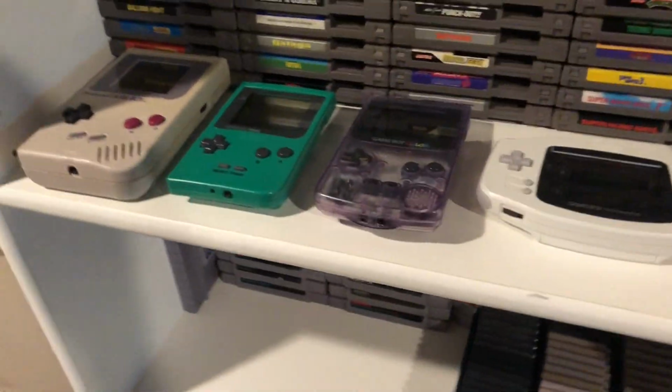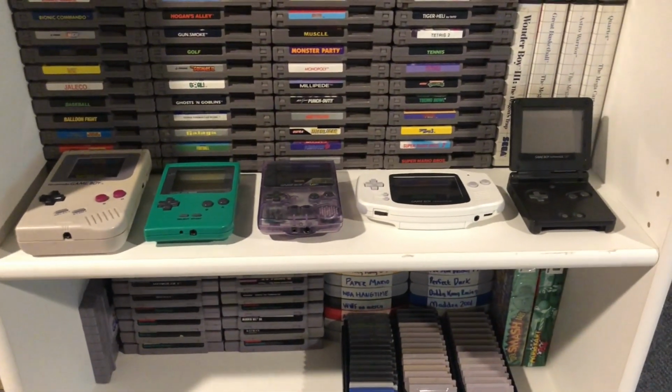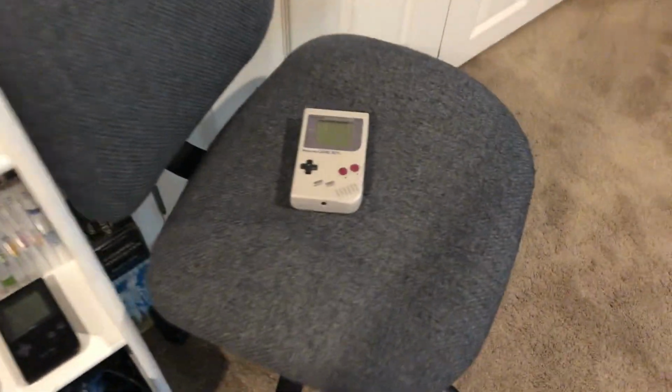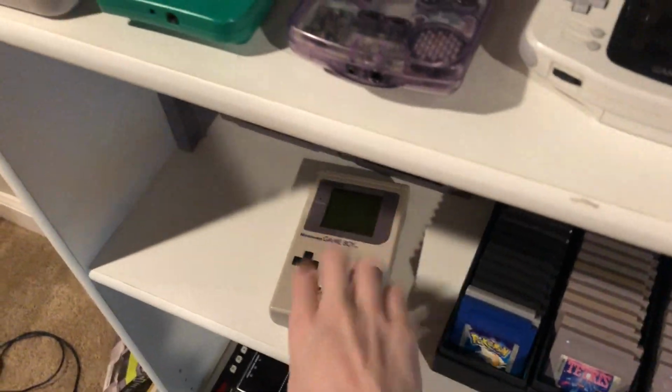Moving on up, I have a little Game Boy display. The Game Boy was probably the first actual thing I started collecting for. I started with this Game Boy down here, actually. This was my first Game Boy that I got probably 5 years ago. I've been collecting ever since.